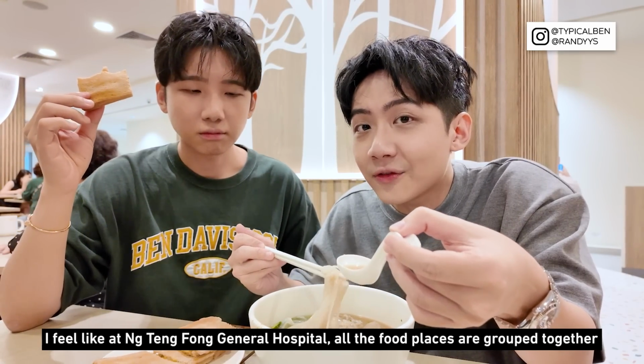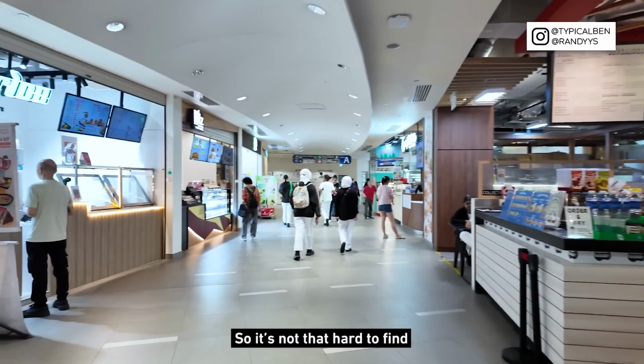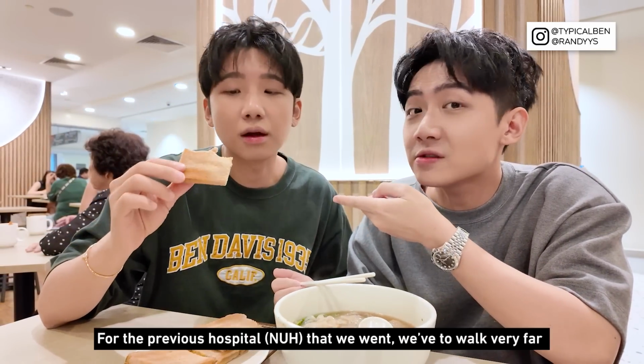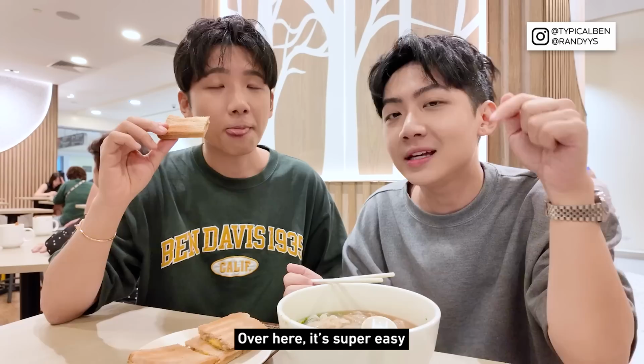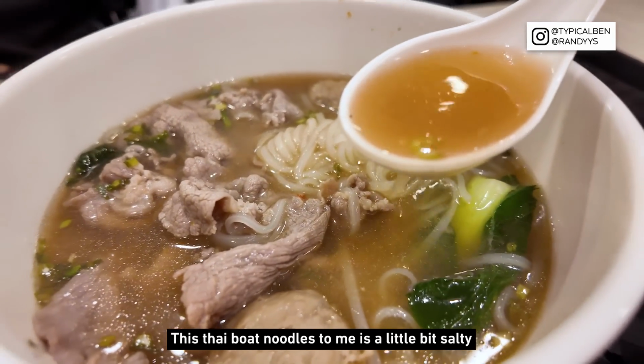You know, I feel like Teng Fong General Hospital, right? All the food places are together. So it's not that hard to find. Very convenient. For the previous one that we went to, we had to really walk very, very far. Here it's super easy. It's just one stretch. Yeah. This Thai boat noodle to me is a little bit salty.